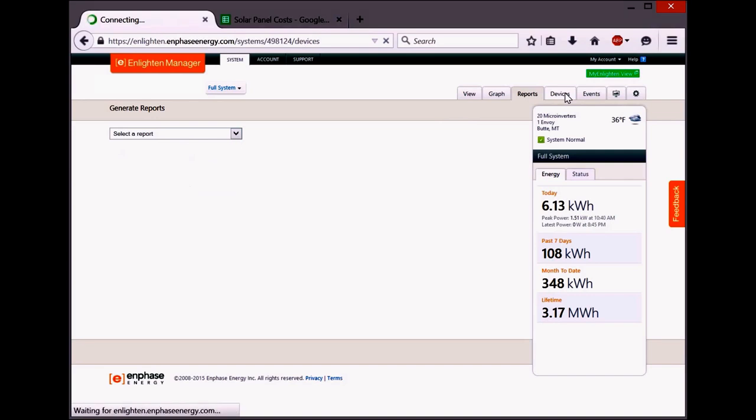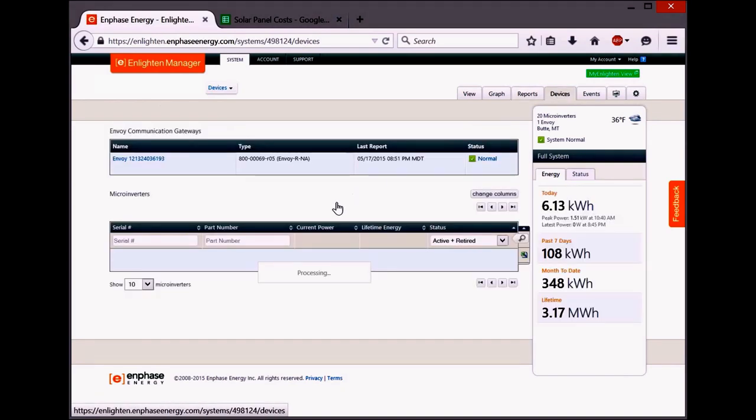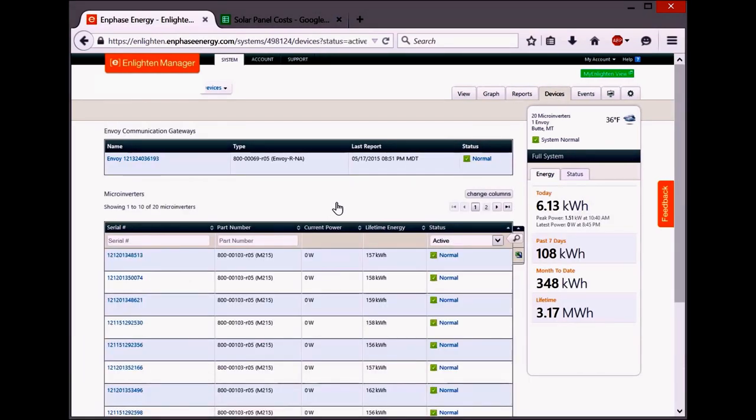The Devices tab allows you to look at each of the individual devices that's connected to your system. In this case, I've got the Envoy communications gateway as well as the microinverters that are connected. Overall, this is a very well-designed site that allows you to understand a lot more about what is happening with your system than a traditional inverter would. Next, I'd like to talk a little bit about what this system costs, as well as some of the governmental incentives that made this even more attractive than it already was.